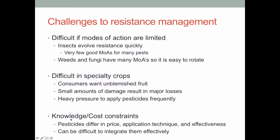And then finally, there are knowledge and cost constraints. Pesticides differ in price, application technique, their effectiveness, their selectiveness, all of these things. And it takes a while to learn all of that information. And so it can be really difficult to integrate all of them effectively so that you maximize the control that you get. And as such, this can turn people off, especially if you're a busy PCA who's managing a lot of fields. You may not have the time to really invest in developing a good resistance management scheme.